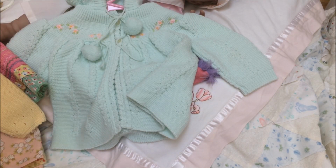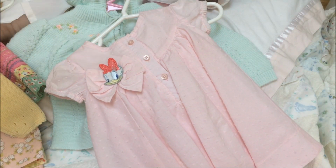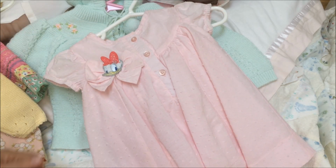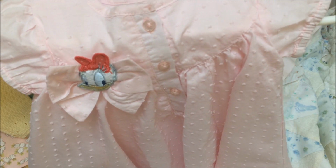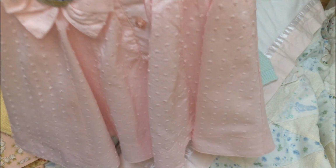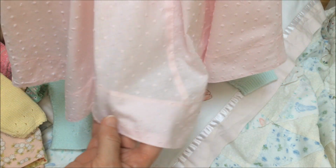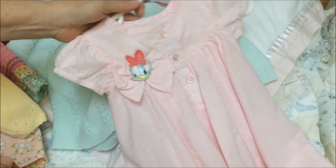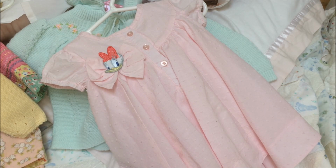Okay. And I also found this, very hard to find, I would imagine, because I've never seen one before, a Daisy Duck dress. And this is French dot, can you see? French dot. And what's really unique is the bottom, it comes to little corners, and it's just fun. See that? It's just so sweet. Oh, and a little bow, and oh, buttons. Just gotta have it all.